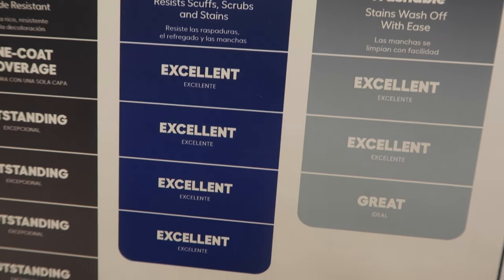I highly, highly recommend and suggest it. So we ended up using Swiss Coffee in eggshell for the white walls. I used White Dove in semi-gloss for all the trim, the baseboards, the doors, and then I used Tricorn Black, which is their darkest black at Valspar. It's very deep. It is super rich. I love this black. We used the matte or flat finish.